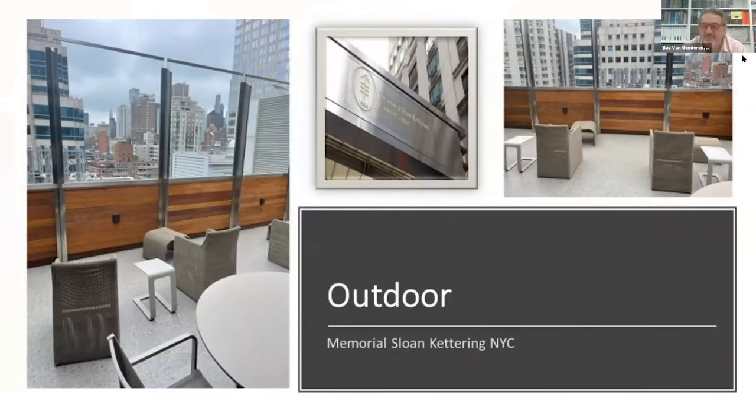This picture is my pride, because it's the first floor installed, or the first Durabella Terrazzo floor installed in the US. It's in Memorial Sloan Kettering Hospital. It's on the 14th floor, and it was installed outdoors 2 years ago. These pictures were actually made 2 years after the floor was installed.